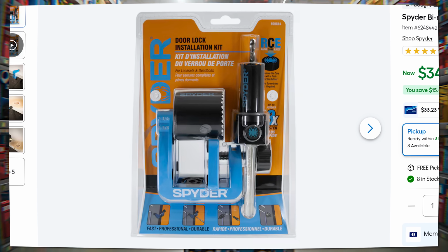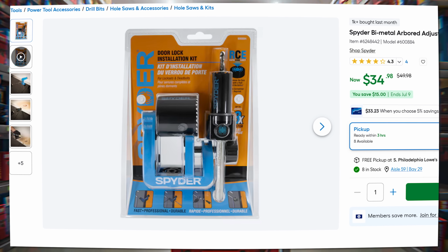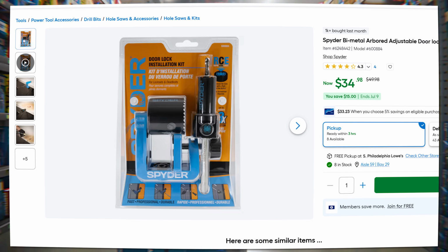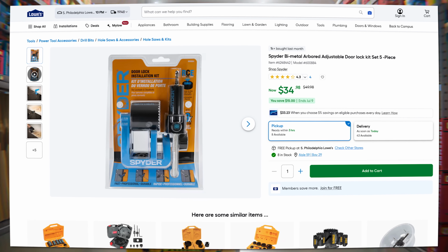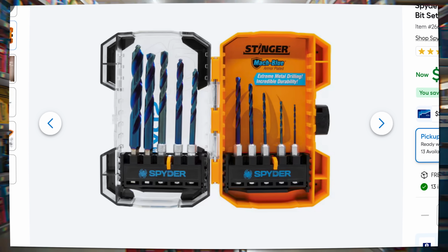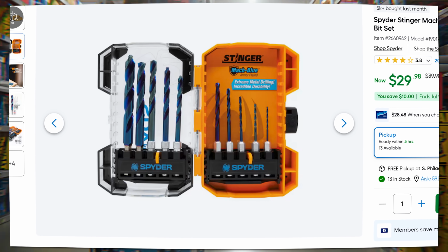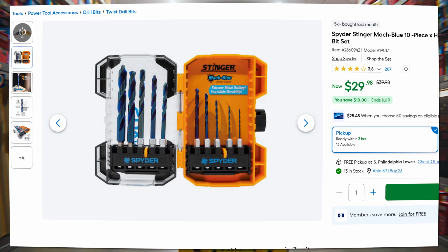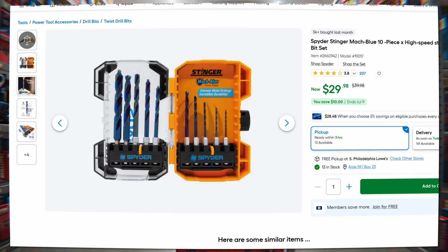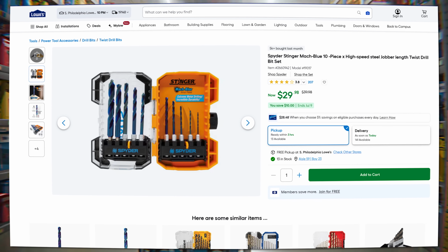Love it. I found a couple of really show-stopping tool accessories from Spider. This is one Dad's gonna love. This is the Spider Bimetal Arbored Adjustable Door Lock Kit. Spider has their Stinger Mock Blue 10-piece high steel jobber length twist drill bit set. Includes drill bits all the way up to 3/8 of an inch. It's $29.98. Loving it, loving it. Dad's gonna love you for it.